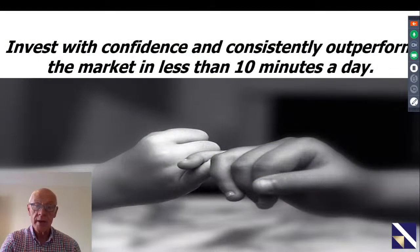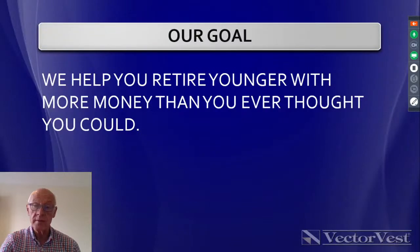My objective is to show you how to invest with confidence and consistently outperform the market in 10 minutes a day. So that's the objective. Hopefully the output will be to show you how to retire younger with more money than you ever thought you could, by three things, folks. The first one may seem obvious.